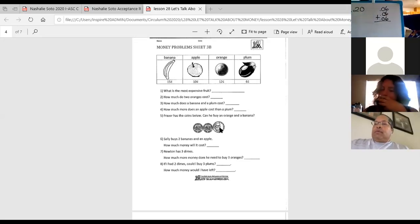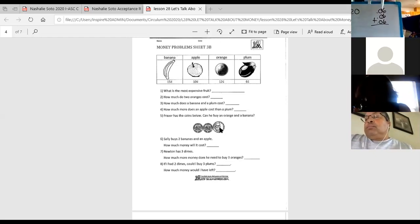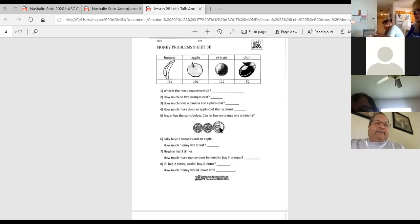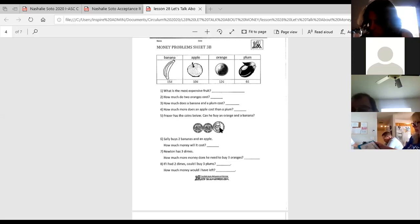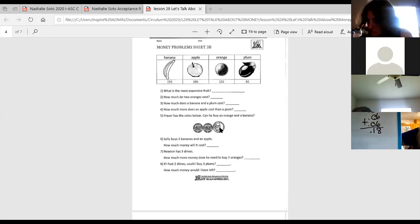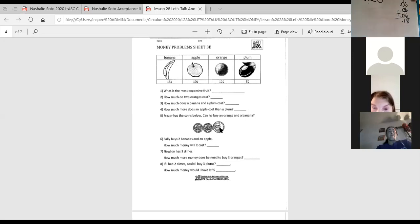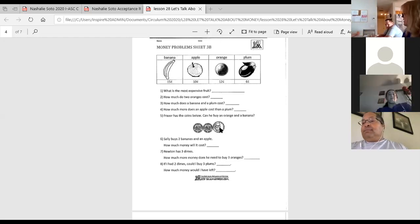we would count up, if we know how to count by 6s, we could say 6, 12, 18. So 18 cents is how much 3 plums would cost. And if you've got 20 cents, you have enough, don't you? Yeah, 20 is more than 18.